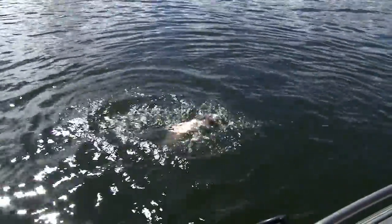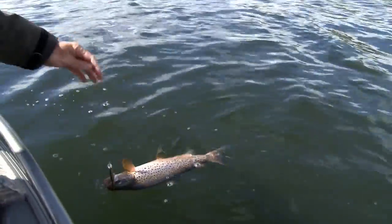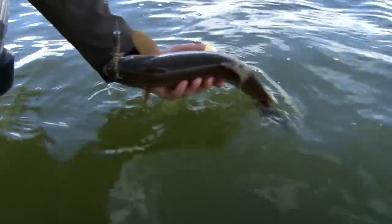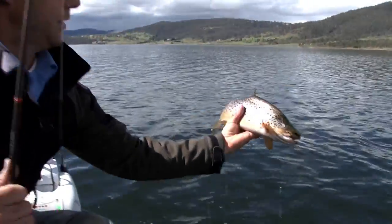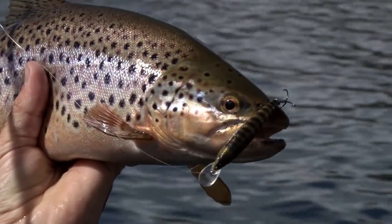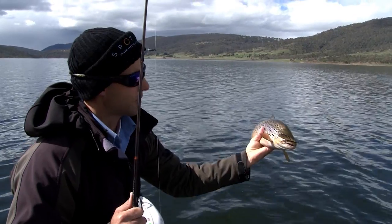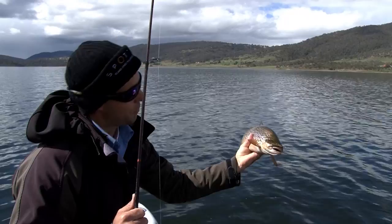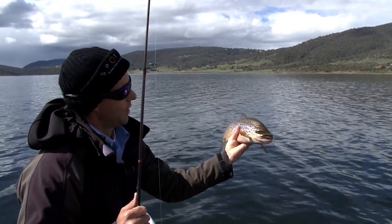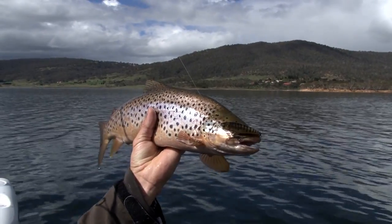Oh, beautiful fish. Look at the colour of this thing. In prime snowy mountain lake condition. You can see how he's come up and eaten that. I've paused it, bumped it once, a couple of rips, I've got about another metre and I paused it again, and I reckon this fella's come up underneath it and smashed that. Really pulled the rod out of my hands. It was great.